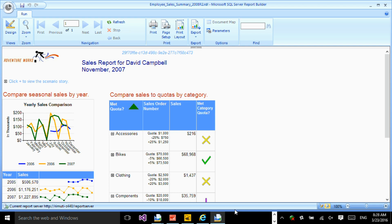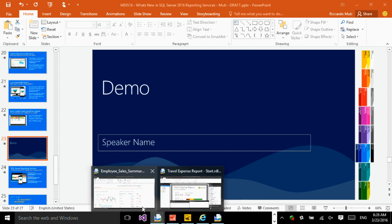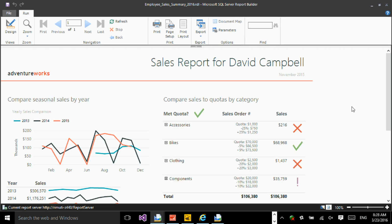So if I were to just recreate this report, and actually that's exactly what I did, I took this report and said, I'm going to delete these charts, I'm going to start with the data, and then I'm going to recreate the charts just using the wizards and the defaults in Reporting Services now. And here's what that looks like today. That's a new modern AdventureWorks report created in 2016.